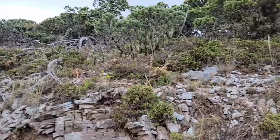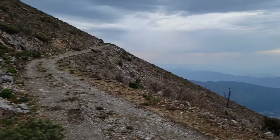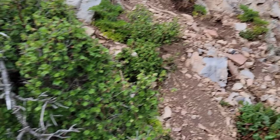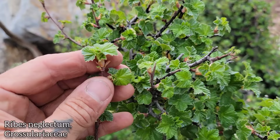And very chilly, and lots of lichen. Look at all that nice limestone, though. Look at all that nice early Cretaceous, late Jurassic limestone. Okay, so we stop. We got a species of Ribes up here. A species of gooseberry. Grossulariaceae is the family.